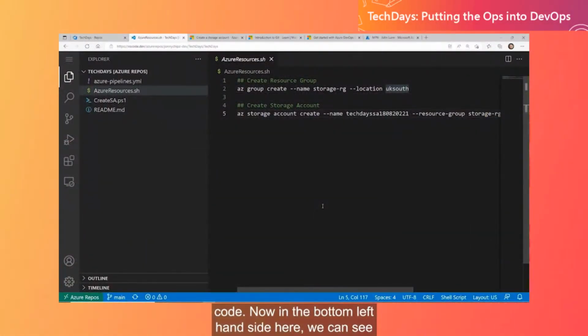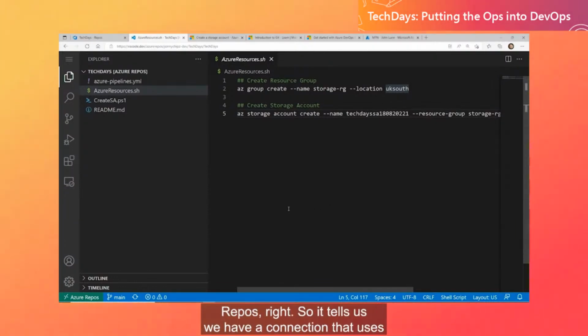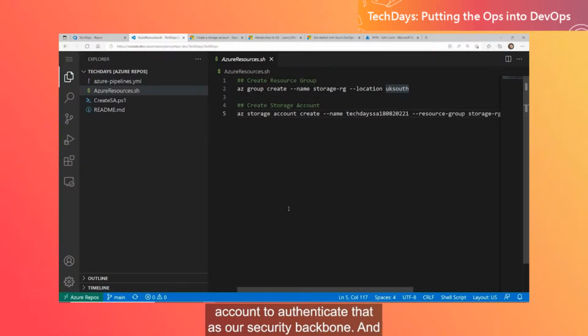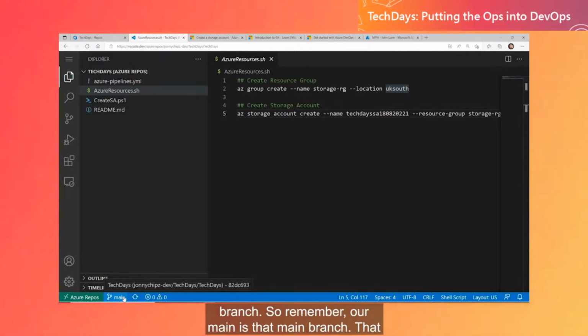Now, on the bottom left-hand side here, we can see in the green that we're connected to Azure Repos, right? So it tells us we have a connection that uses Azure Active Directory. So it's using our Active Directory account to authenticate. That is our security backbone. And then to the right of that, it says main, and that shows our branch. So remember, our main is that main branch. That is our primary area of working from code.